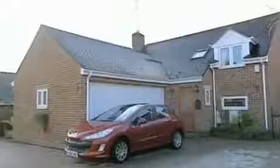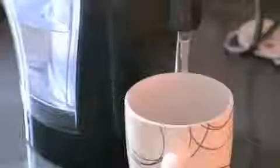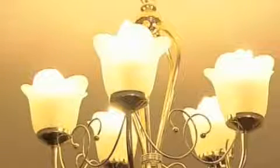Technology like this can be expensive. There are grants available to help pay for it, but a recent report revealed 3.6 million people in low-income households aren't claiming money for insulation, even though it could save them hundreds each year. It's also a blow for the government's target to cut carbon emissions by 80% come 2050.